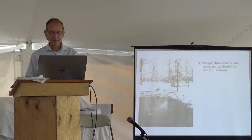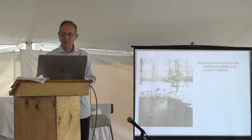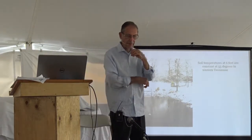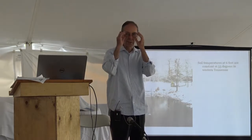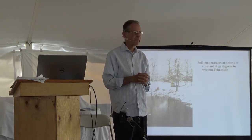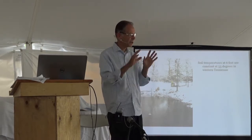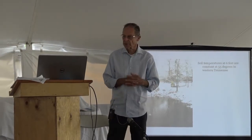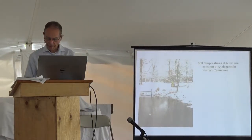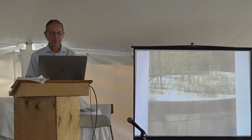Here we have soil temperatures at 6 feet, pretty consistent at about 55 degrees. This is in western Tennessee. And that's about the same degrees that you would have if you ever travel back in Virginia and you go through some of those caves through the Shenandoah Valley and whatever. It's about 54 to 55 degrees, and it's a constant temperature there. It never changes there. So here we have a cold winter day in Tennessee. But the temperature is the same if we get down a few feet there.